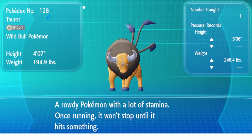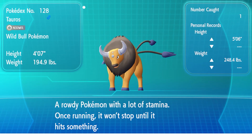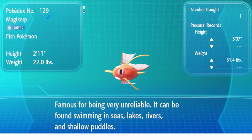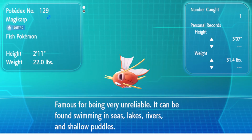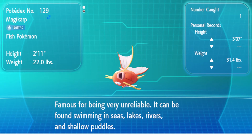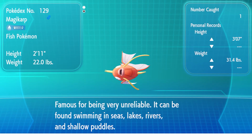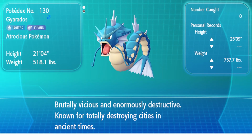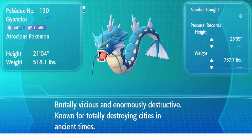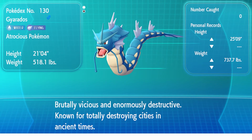Tauros, the wild bull Pokemon. A rowdy Pokemon with a lot of stamina. Once running, it won't stop until it hits something. Magikarp, the fish Pokemon. Famous for being very unreliable, it can be found swimming in seas, lakes, rivers, and shallow puddles. Gyarados, the atrocious Pokemon. Brutally vicious and enormously destructive, known for totally destroying cities in ancient times.